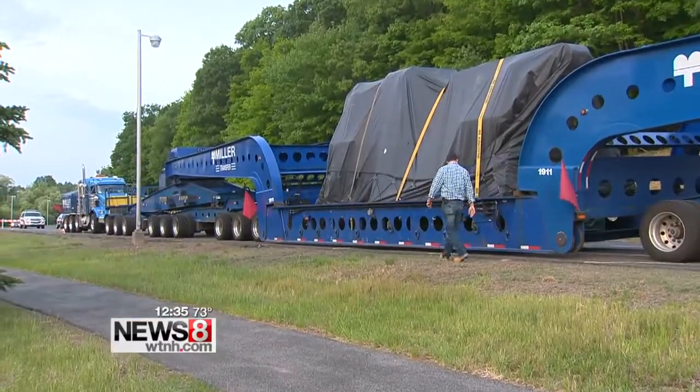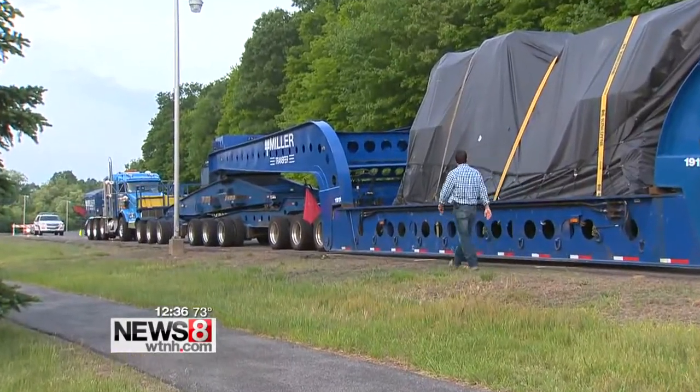It is the biggest of its kind, and early this morning it arrived at Pratt & Whitney in Middletown. I'm talking about a giant welding machine. News 8's Ken Pierce was there when the monster truck hauling it finished its journey. Under that gray tarp is the largest machine of its kind ever made.